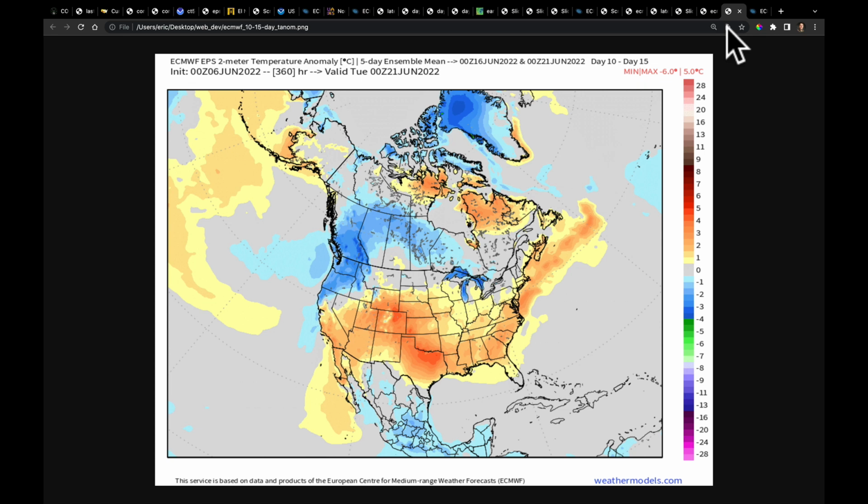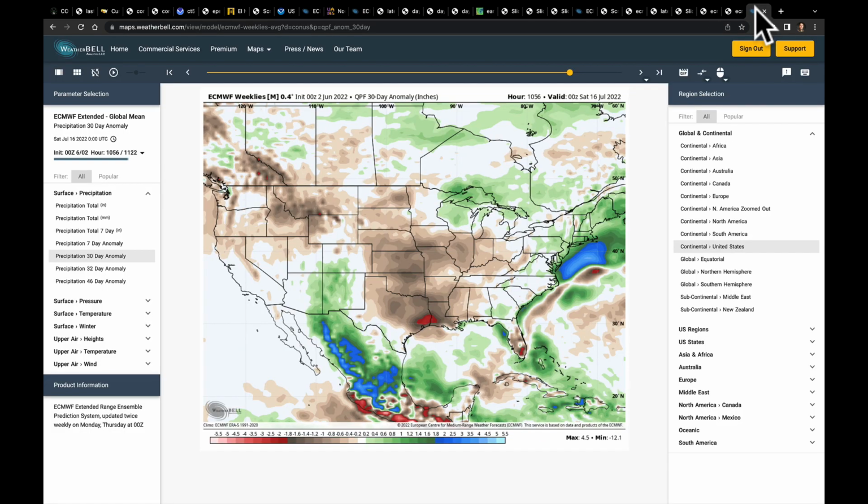One last thing to show you today. This is the outlook from a different model run by the European Center, okay? So they have their seasonal model, which we looked at the beginning. We then looked at their 10-day forecast, which is the one that I show you every 6 hours, and this is called their weeklies.